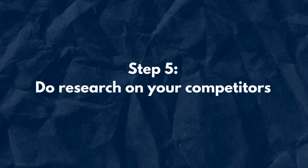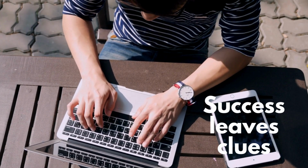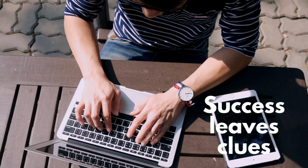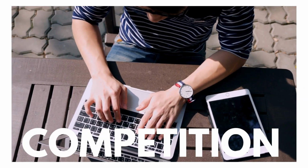Number five, research your competitors. When you first start, find out maybe three or four shops that are selling the same product that you're selling.